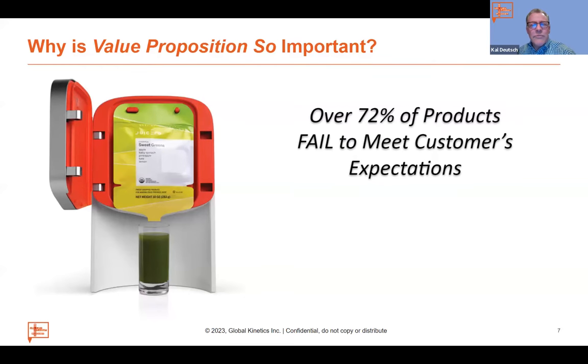So why is it so important? This is a very real statistic here, that over 72% of products that are launched fail to meet customers' expectations. And the important thing to note here is that this isn't for startups. This is a statistic for all businesses. So it includes huge, huge companies, companies that have a lot of money and still don't necessarily recognize or achieve meeting the need of the customer.